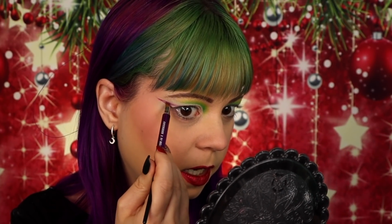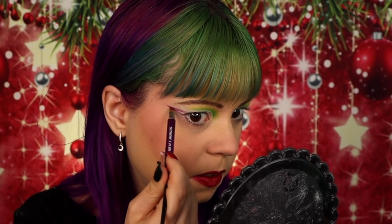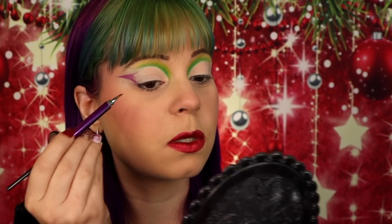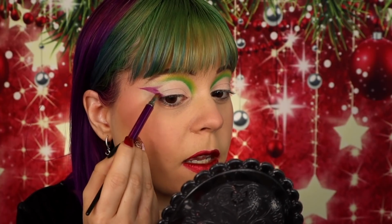I'm not sure exactly how I'm going to do this once I've gotten to my lid, because a lot of the time if I try to do something like this, the shadow will transfer. Like if I go in with this purple too far in, it'll transfer in my crease where I don't want it to. So I'm not sure exactly how I'm going to do this, but let me just work on this and see what I can figure out.